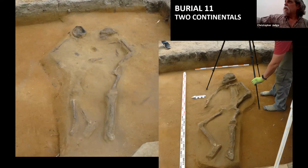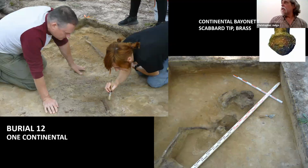On this individual, you can see there's a plow zone in this location, and the plow has impacted the cranium of the individual on the right. This individual, Steve Smith, was found while we were metal detecting. He had no uniform elements at all. There were no military buttons, no civilian buttons.